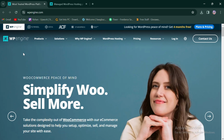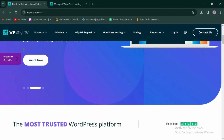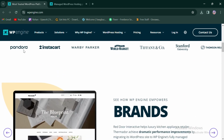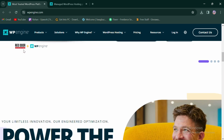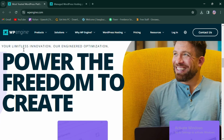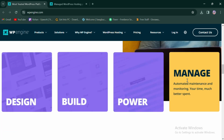On the other hand, WP Engine is a reputable platform that offers bloggers a comprehensive set of features to create and manage their blogs effectively. One of its key strengths is its reliable hosting infrastructure, ensuring your blog remains accessible and secure at all times. It helps to design, build, power, and manage blogs.